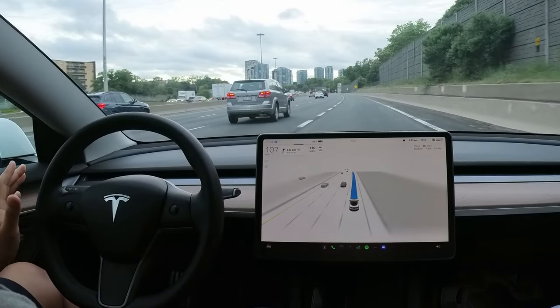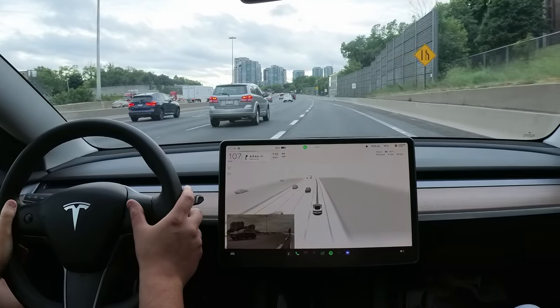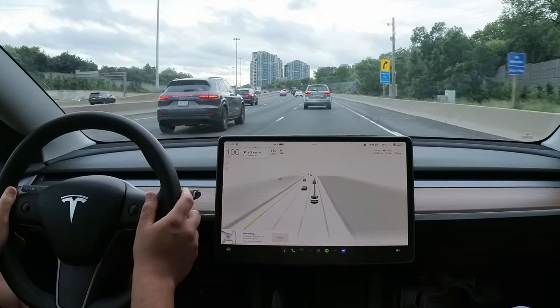Oh, she's actually going all the way up to 110. But she's not indicating. No! So I'm going to have to disengage here. Needs to recognize the lane ending sign and merge onto the highway.